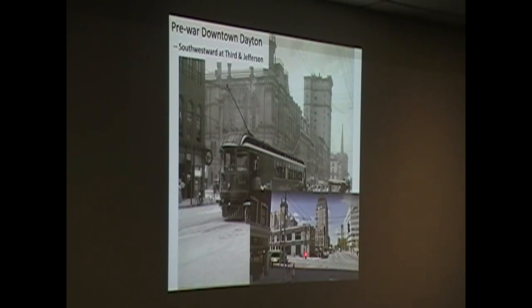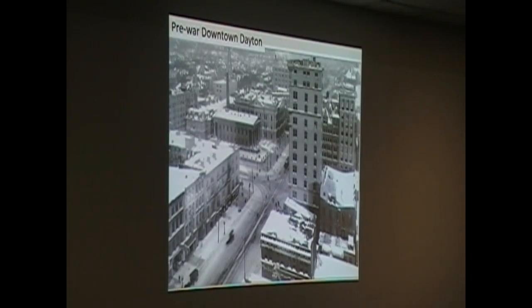And for modern reference, this is that 3rd and Jefferson intersection, so we're looking to the southwest, and the old courthouse is up in here somewhere. Another nice shot of the intersection of 3rd and Main here. Here's the old courthouse, downtown Dayton, and you see the electric rail cars have made this kind of diamond-shaped pattern running in the snow there at the intersection.